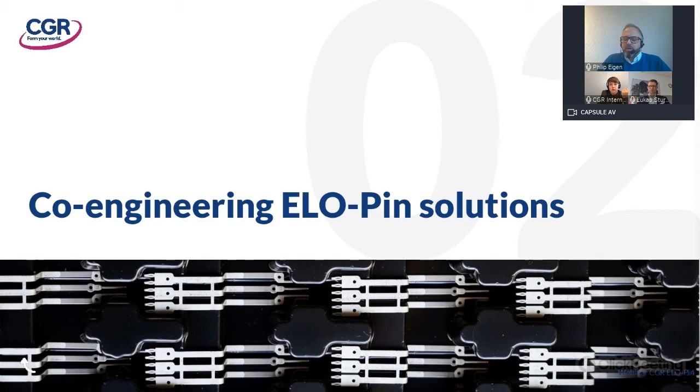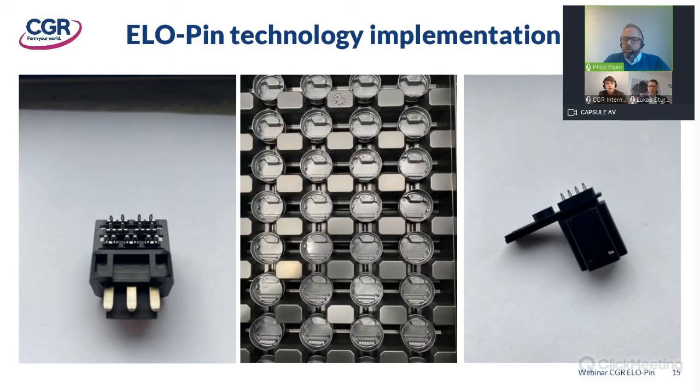Okay, first of all, it's very important to mention that CGR is a company always driven by the customer needs. So I think our biggest advantage is that we can adapt to the customer needs. And they are, of course, very different because our customers are very different. So there is no stereotypical process of co-engineering. Because we have to find out first what are the needs, what is the base of knowledge the customers have for this connection or for their part.